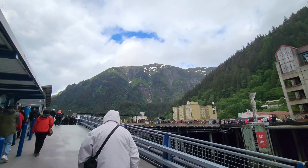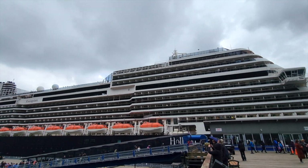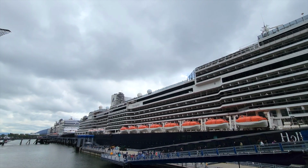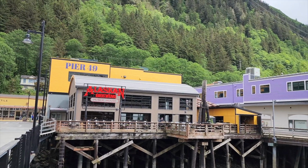It was definitely a little misty after we got off the boat. The rain is pretty much unavoidable in Alaska, even though each stateroom has an umbrella. For convenience, we honestly just invested in some really good rain jackets.